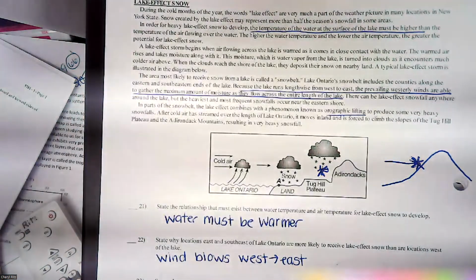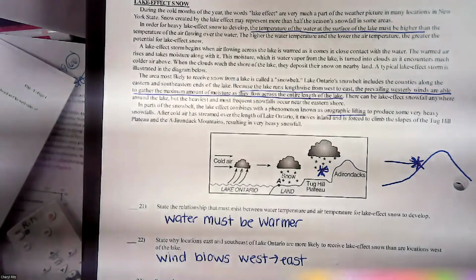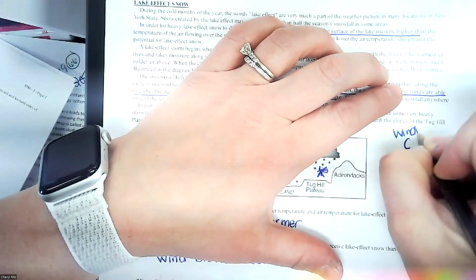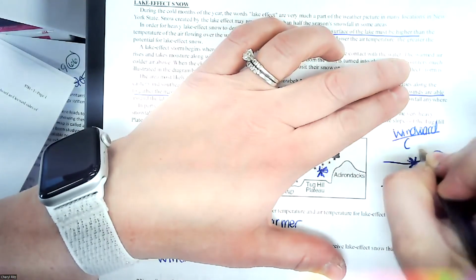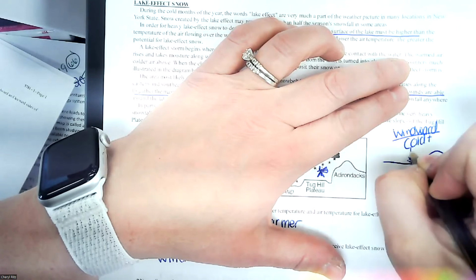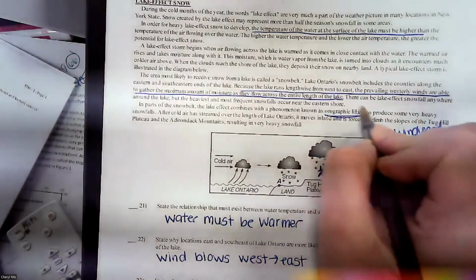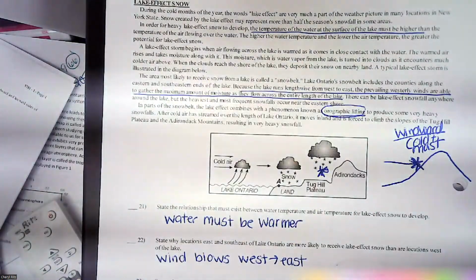Carter, do you got this? I think you mean cold and moist. The windward side is always cold and moist on this side. Because it's on the windward side of a mountain would have been a perfect answer. Or, as the reading says right here, orographic lifting. This whole concept is orographic lifting.